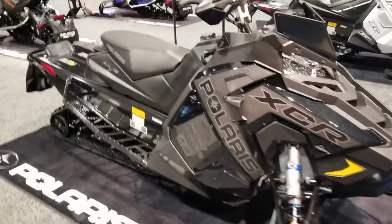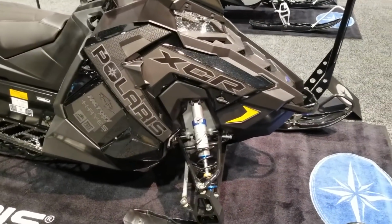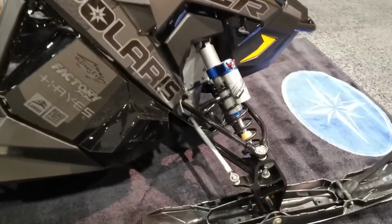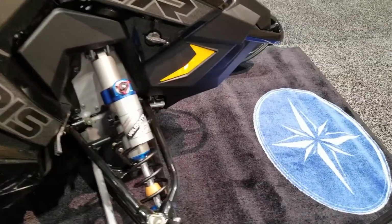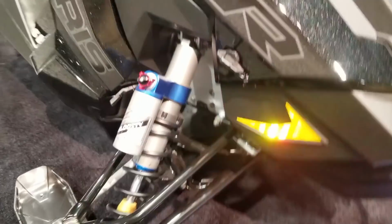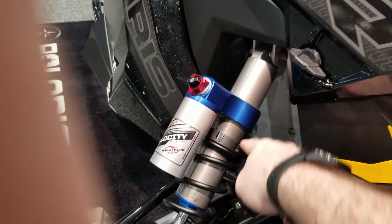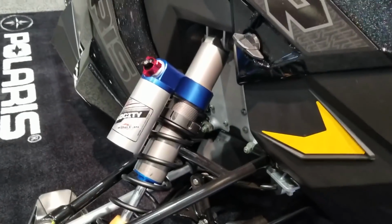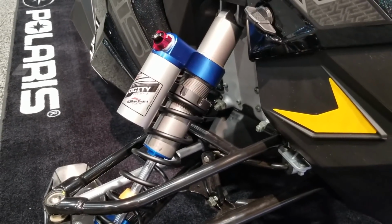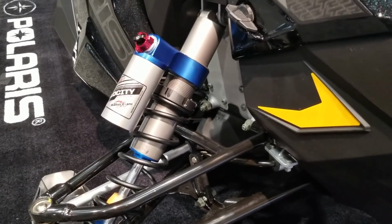I would say, of all of the features of this sled that people are going to want to know about the most, and that impresses me the most, that makes the most difference, would be these velocity shocks right here. These are Walker velocity needle shocks all the way around. You can tell a velocity shock because the reservoir is mounted partway down the shock body, which is very unique. They are called position sensing shocks, and to say that they work would be an absolute understatement. These things are absolutely incredible.